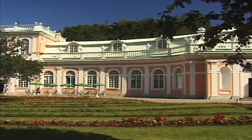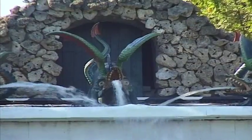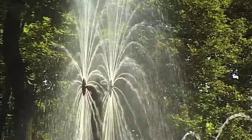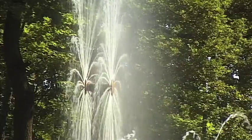The small garden castle of Montplaisir radiates tranquility and intimacy. This is what Tsar Peter craved for after having to endure his various taxing social engagements and formal receptions.